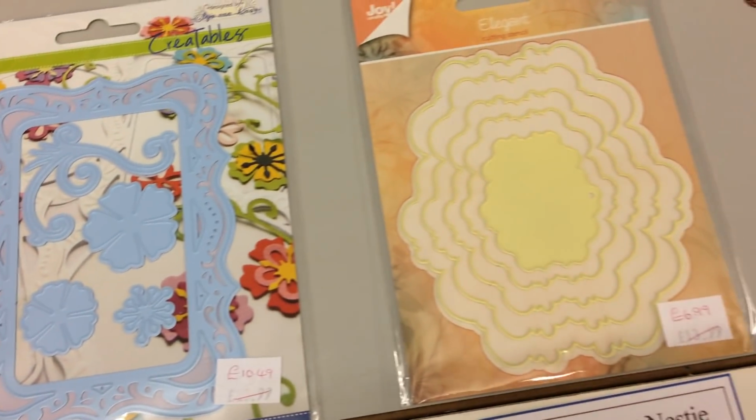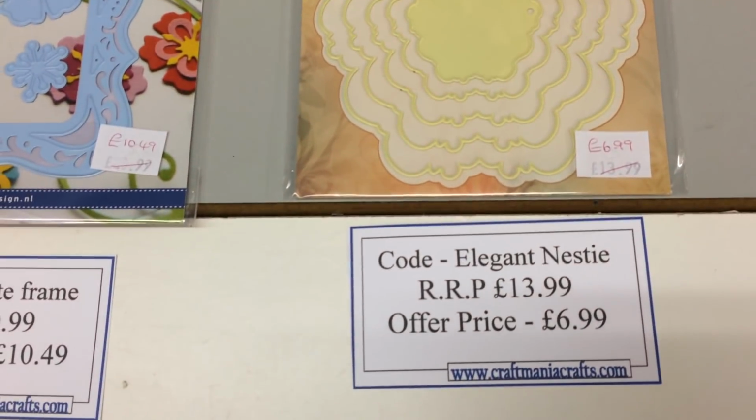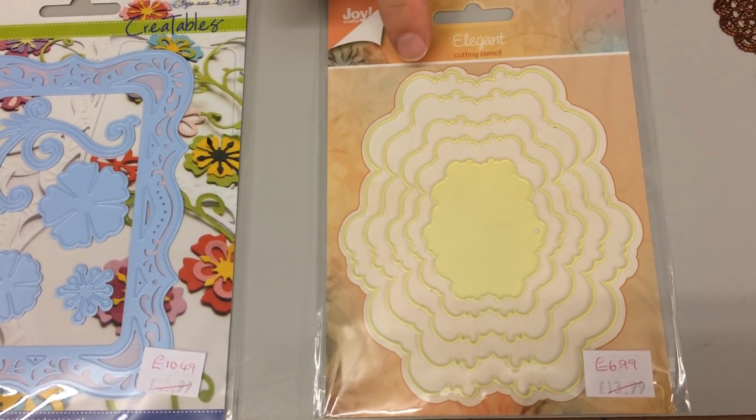Moving on to our last die I'm going to show you today, we have your Elegant Nesty. Now your Elegant Nesty should be £13.99, but it's only £6.99. And I really like the shape set up with this one, and the fact you get quite a few dies in this one for your money.